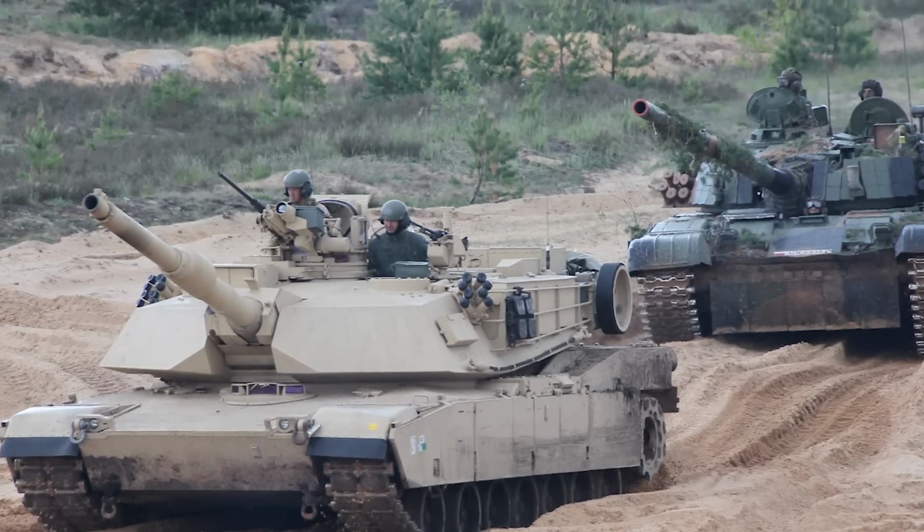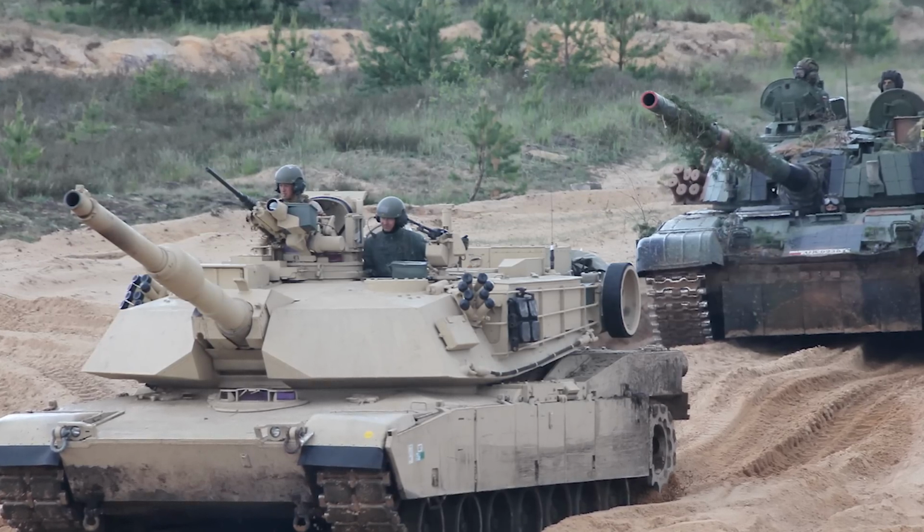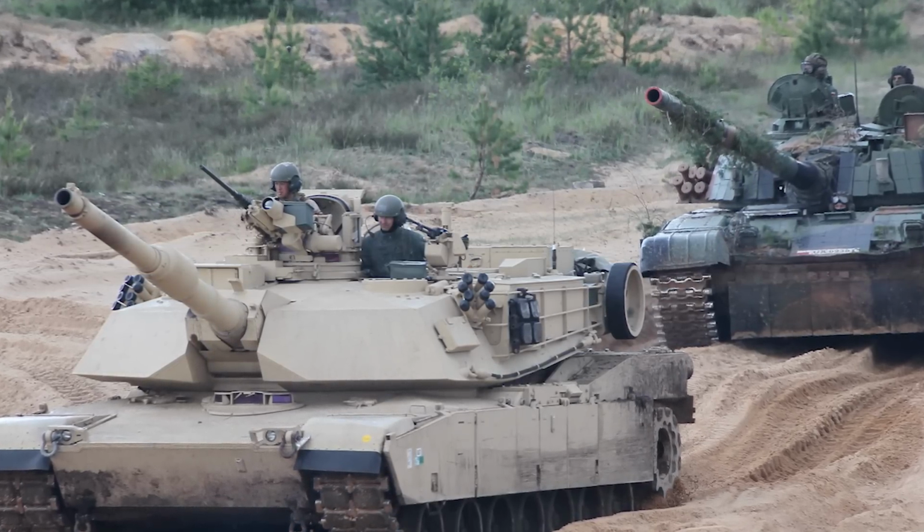The countries of Greece, Peru, and Taiwan have also had interest in this tank, but they are waiting on US approval for some of these. Variants are probably one of my favorite things to talk about because there's just a lot of different cool little things that they've added to different types of tanks.